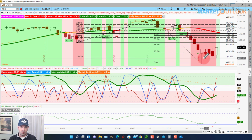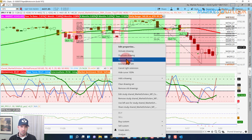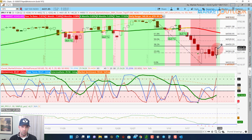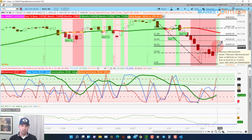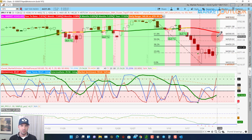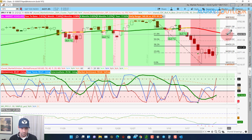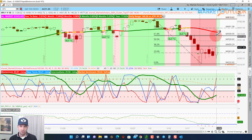We did close up above the 23% retracement line. We did not close above the 38. There's going to be resistance here at 44.50. There's going to be resistance at 45.92, which is probably where the 30-day moving average is going to be if we were to get up there. So we've got some strong resistance levels.